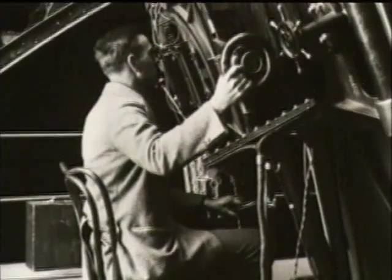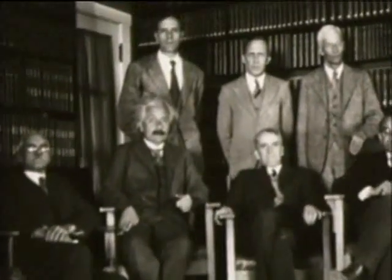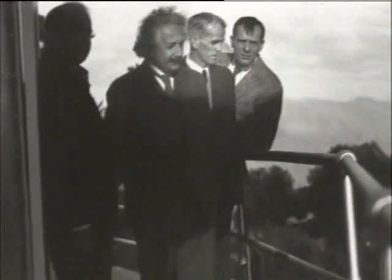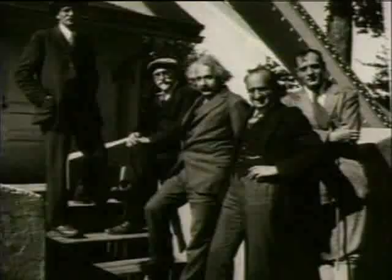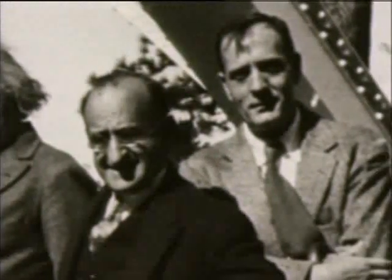Sharp observations made from a sharp telescope placed young Edwin Hubble next to the great minds of the century. A curious Albert Einstein, whose theory of relativity was partially confirmed by Hubble's observations, paid a rare visit to the astronomer's mountaintop. Hubble proved a telescope could look back in time to view the history of the universe.